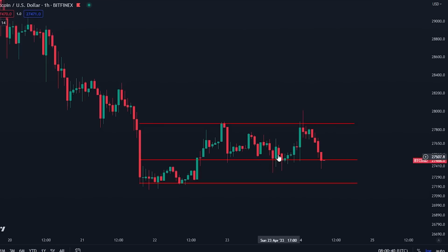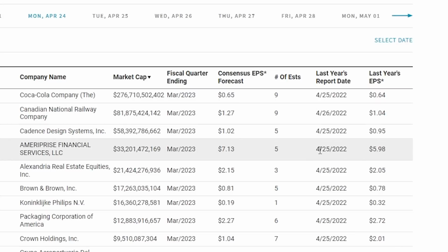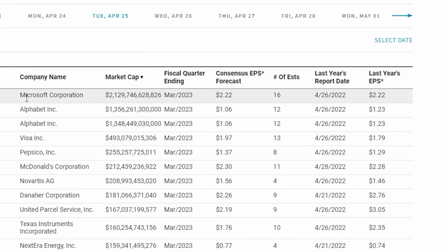The first one being the hourly timeframe, guys. I will keep you updated as always. However, there are some very important things happening this week. You are going to have the earnings come out for massive companies. You have Monday today, Coca-Cola. You have a lot of companies also tomorrow, and these ones are very significant.